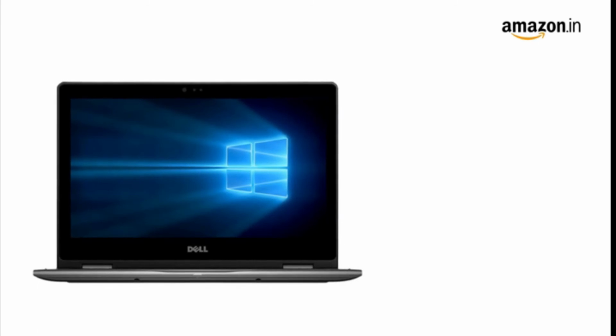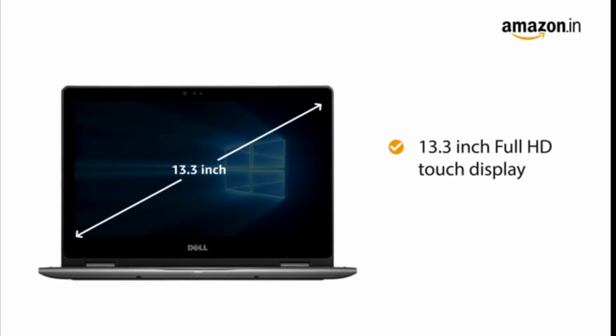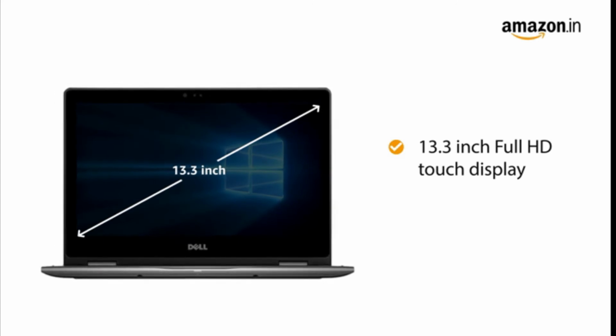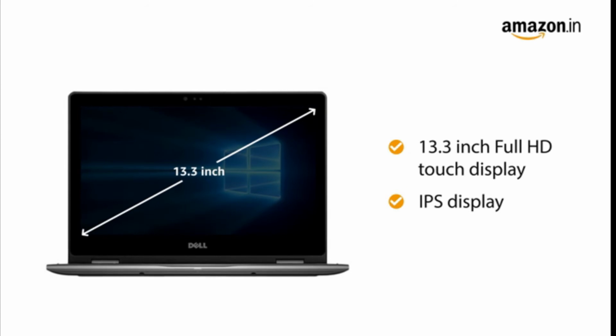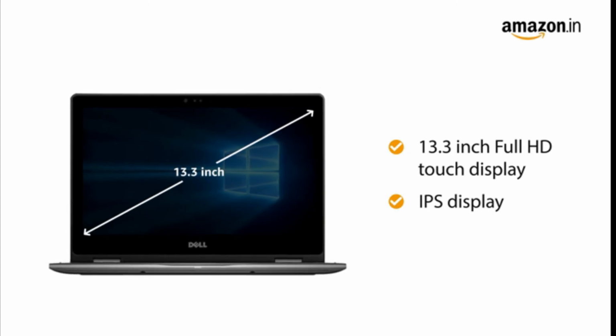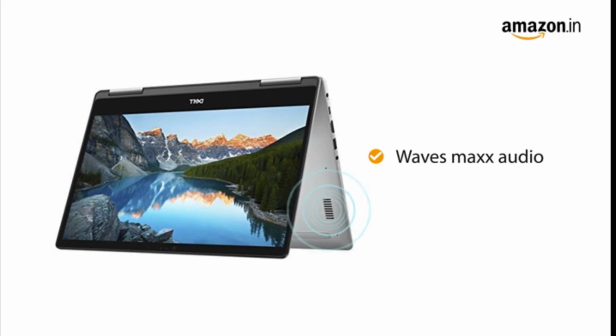The Dell Inspiron laptop has a 13.3-inch Full HD IPS touch display, offering an immersive viewing experience for watching movies and videos. The IPS display produces accurate colors across a wide viewing angle. It comes with Waves Max audio speakers for an immersive audio experience.